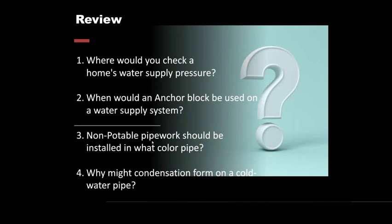Non-potable pipe work should be installed in what colour pipe? So if you were doing non-potable pipe, there's actually a designated colour for that. Thanks, Paul. Yeah, it's effectively purple. Lilac would be okay. I think their model answer says purple. So you can go to the merchants, you might see this pipe in different colours. Yellow's for gas, purple's for non-potable water.